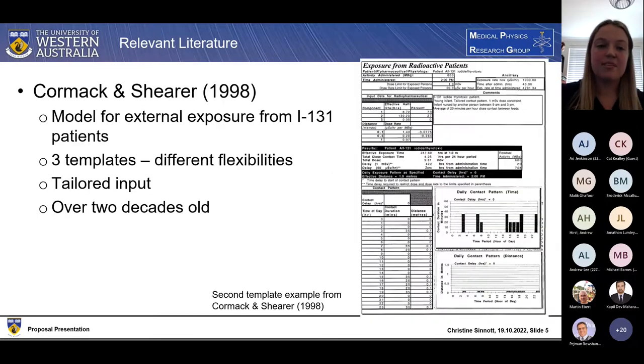In saying all this, there has been some previous research done for the external exposure from nuclear medicine patients. Cormack and Chira in 1998 developed a model to determine the external exposure from iodine-131 patients. This includes three separate templates, each with varying flexibilities. The first template had a fixed set distance and required a variety of inputs, for example the contact pattern per hour, activity administered, the exposure rate at specified distances, decay components for the whole body clearance, and dose and dose rate limits. From this, the total exposure was calculated and the exposure for the contact pattern was also produced.